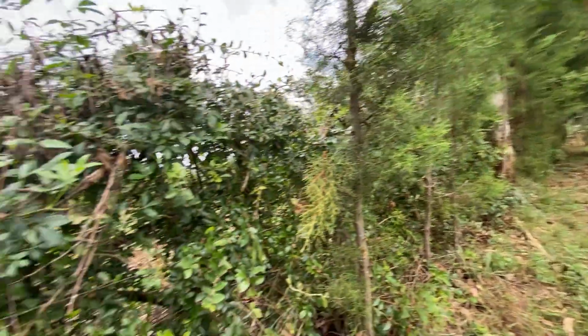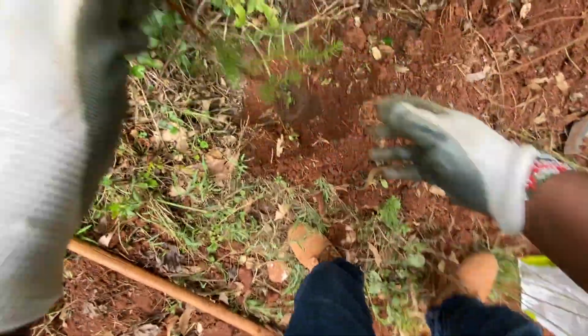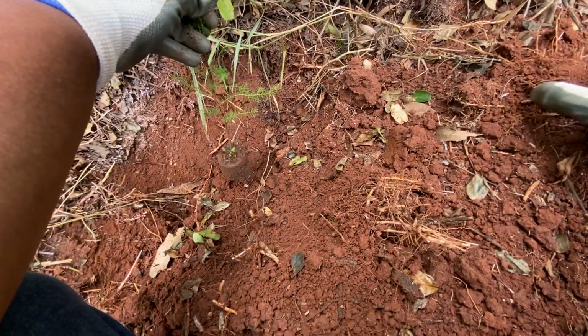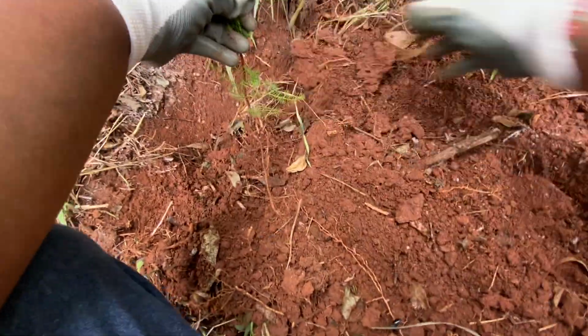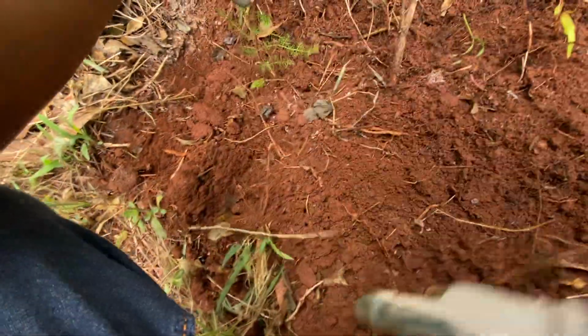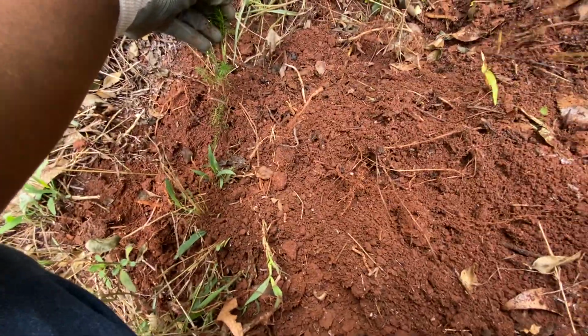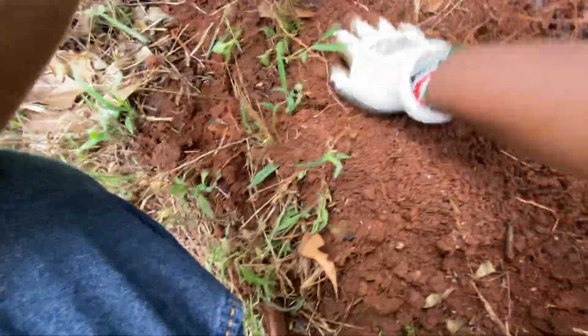The neighbor is telling me how I can plant, but I'm a pro at this one, guys. So first of all, just hold it like this, and then you put some soil around it, just like that. Some soil. The soil is wet. For this one to grow, it won't take so long. It's just a few days, it will be there.